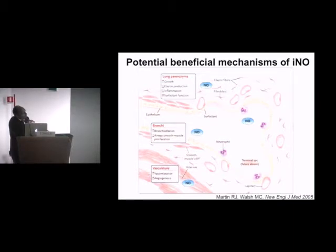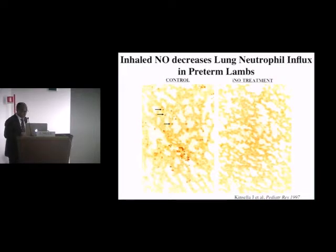It decreases elastin production. It decreases inflammation, it enhances surfactant function, and it also has some effects on the bronchi and definitely on the vasculature by increasing vasorelaxation and improving angiogenesis.